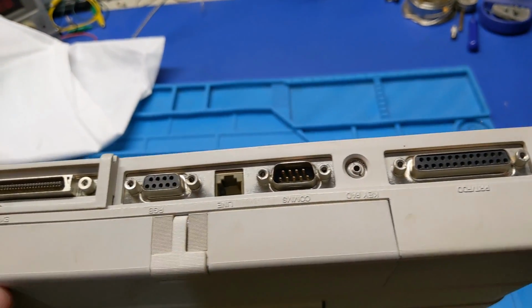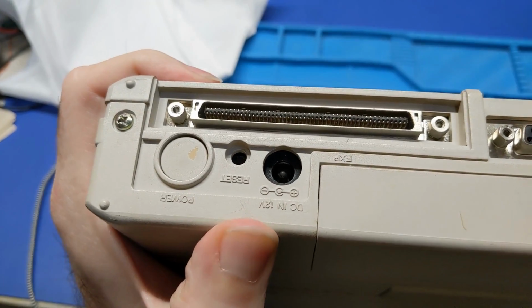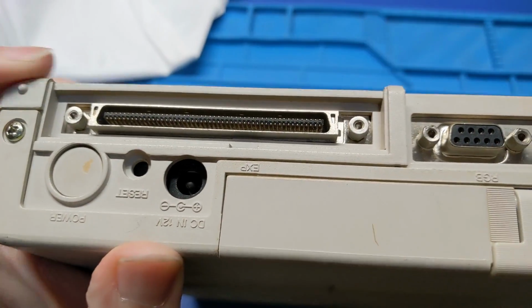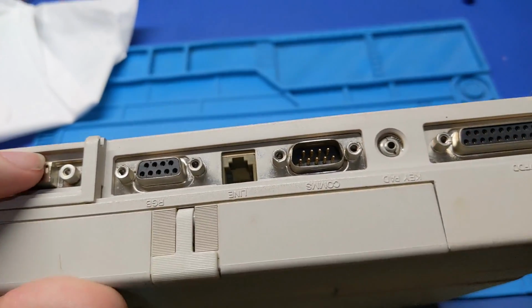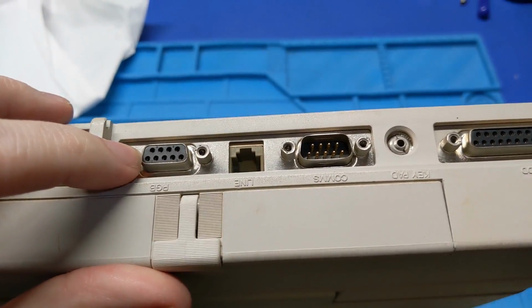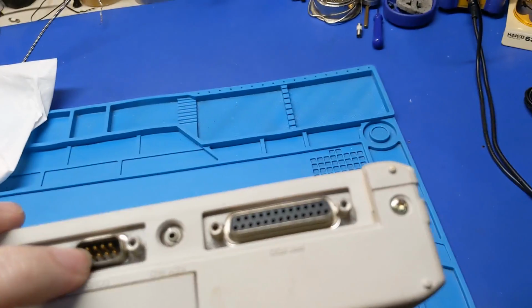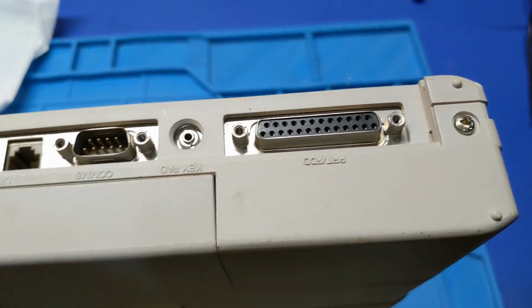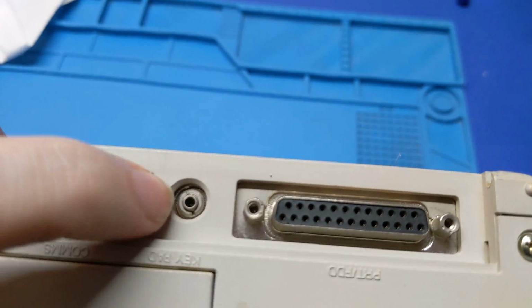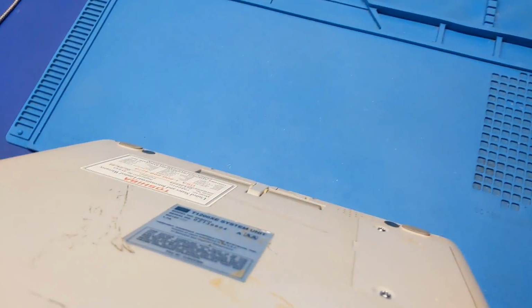So, alrighty then, we have our standard DC 12 volts, positive center, luckily. There's our docking port, just like the T1000 I have does. There's our CGA modem. Hey, it's got a modem built in. Serial port and parallel port. Keypad. I don't know what that is. I've never seen anything like that. That looks like an Atari 2600 power connector to me. But yes, it is a T1200xe.